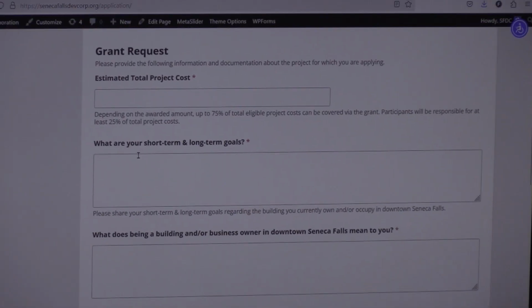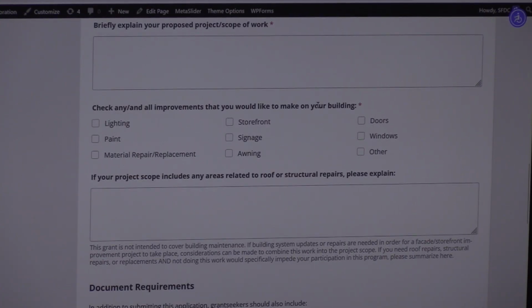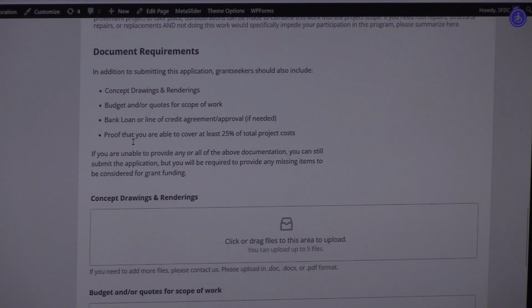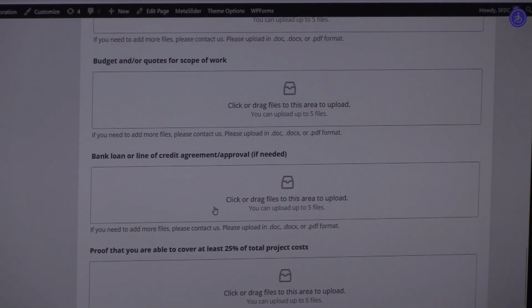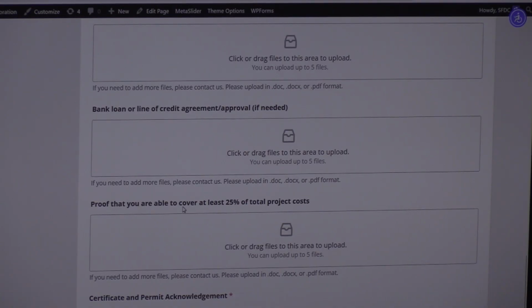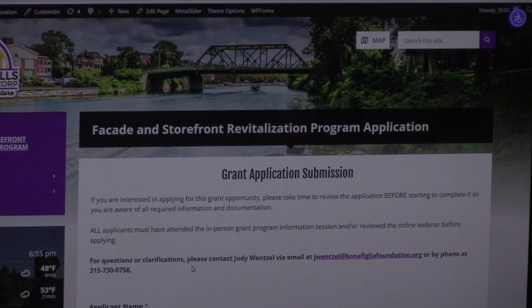Estimated cost, if you know it, your short-term and long-term goals, and some other questions about what you'll be doing. If you choose other, it'll populate and ask what those are. Then it talks about the document requirements. You can upload them right here online, and it'll store the documents in our database. You'll sign it by just typing your name, and then you'll submit the application. If you don't have all of these things yet, you can still submit and then contact us later, or send any missing items directly to Judy, at least by the deadline. It should be pretty simple.